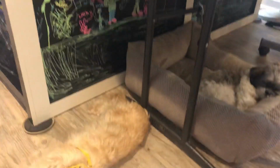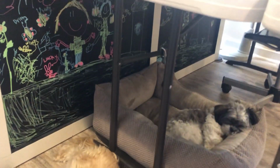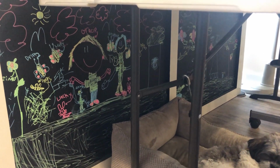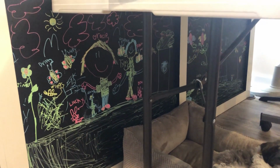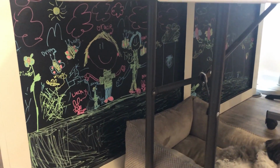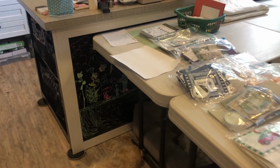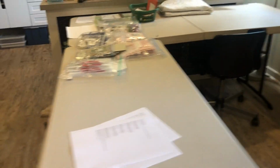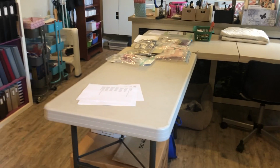All right, and there's my wonderful darling pups. And my hubby also put black chalk paint on the back of it. And then my granddaughter started drawing on it when she was just little. And every time she would come over, she would just add to it. And I just don't have the heart to erase it. My goal was to be able to tack things on there. And that would have worked fine at my other house. But right now I have tables here, so that wouldn't work.